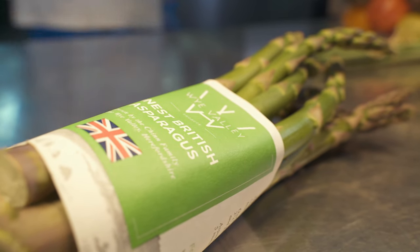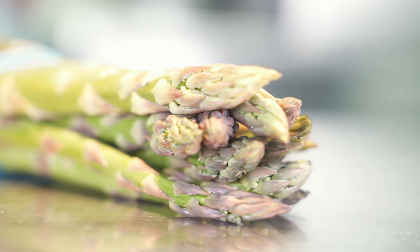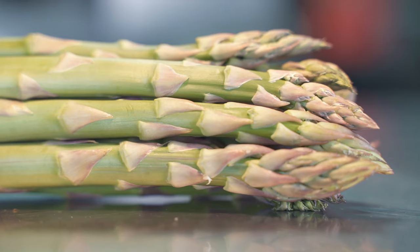Also in the fish hamper, to go with the whole plaice, is some of our Wye Valley asparagus that we use in the restaurant. This is a really short season, around 6 weeks in the UK, and it's one of my favourite vegetables.